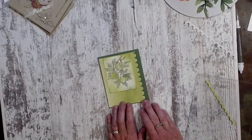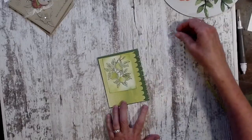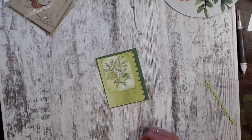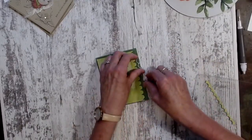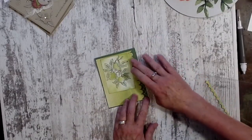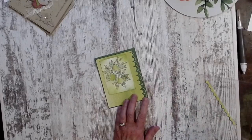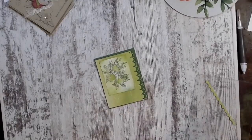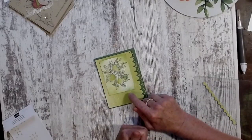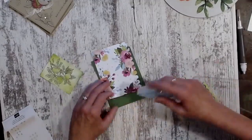Oh, what do you think, friends? Should I cut this? Oh, look. It gave me beautiful things. Oh, so it doesn't just cut it out. It gives you this pretty piece. Well, would you look at that? That thing's going to be beautiful right there. I like that a lot. Okay, so now I think I'm going to tie my ribbon around the whole thing. So let's attach these and then I'll put the ribbon on.